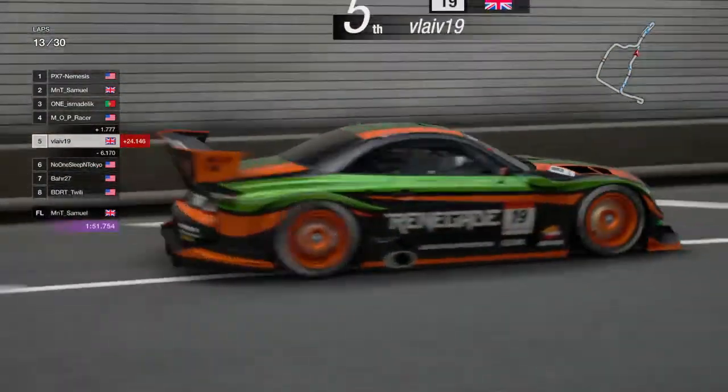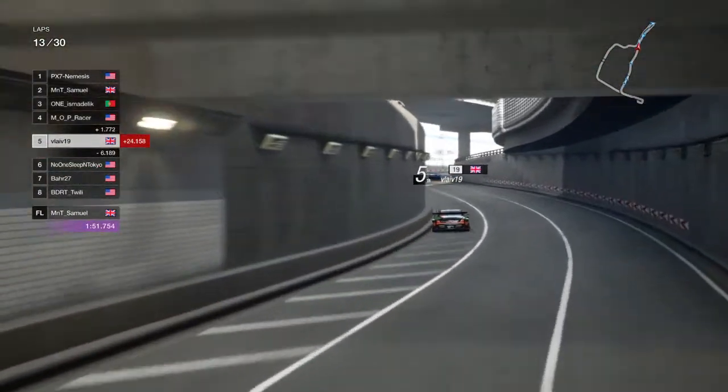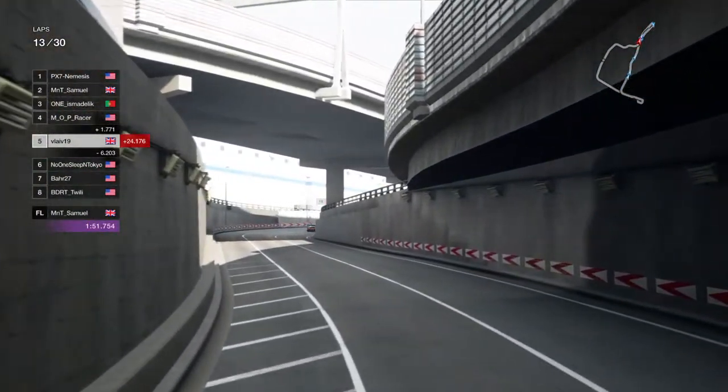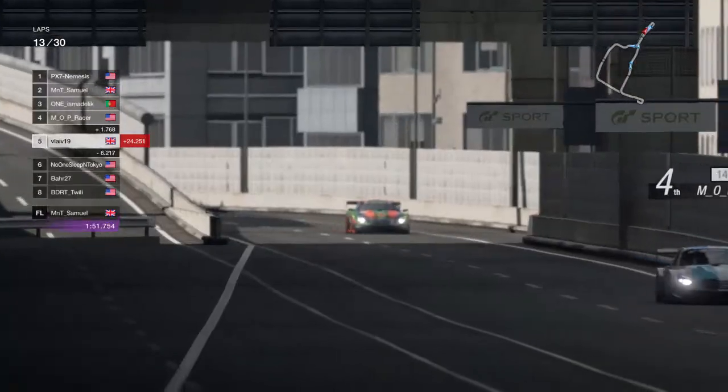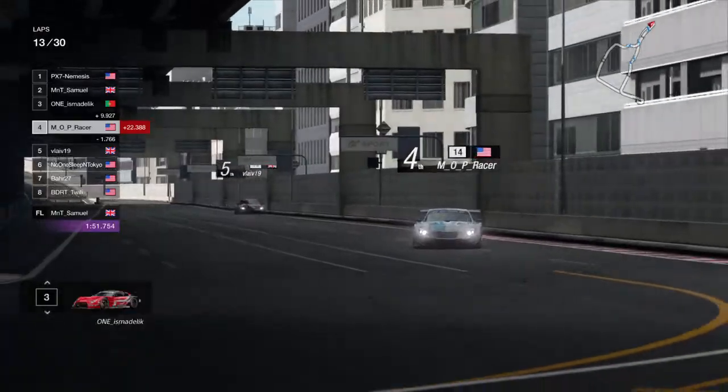Vlave, meanwhile, still behind MOP, a little bit further behind MOP, in fact, 1.8 seconds. They were once solidly in the slipstream. Now they're gonna have to fight to get back into it.